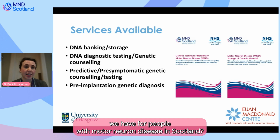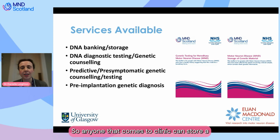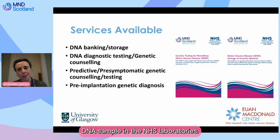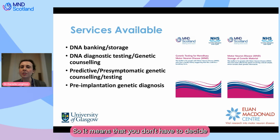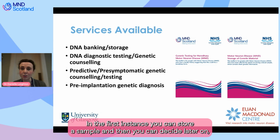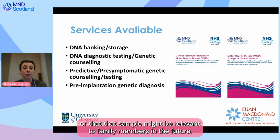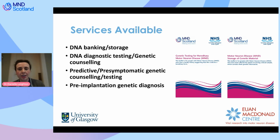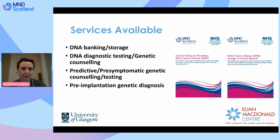So what services do we have for people with motor neuron disease in Scotland? We offer everyone DNA storage, or DNA banking. Anyone that comes to clinic can store a DNA sample in the NHS laboratories, and this could be tested at a future date. It means that you don't have to decide exactly the route you're going down with regards to genetics. In the first instance, you can store a sample and then you can decide later. Or that sample might be relevant to family members in the future. If someone else were to develop motor neuron disease in the family, then they would be able to access that.